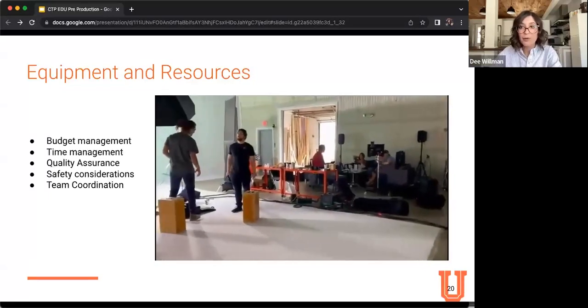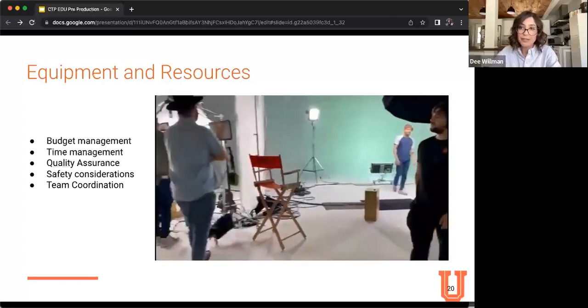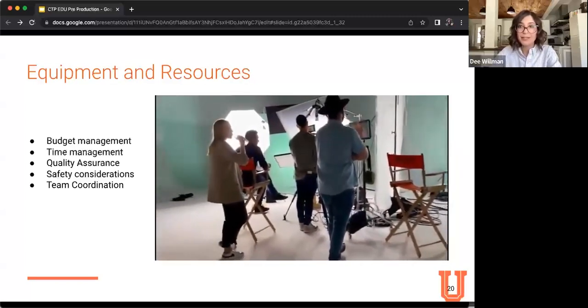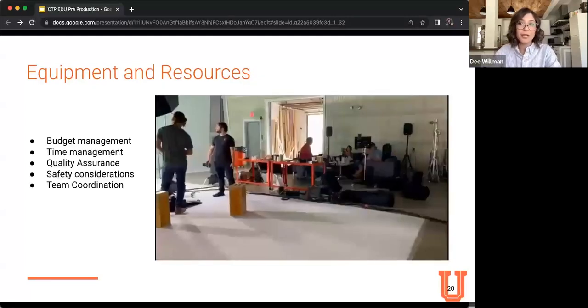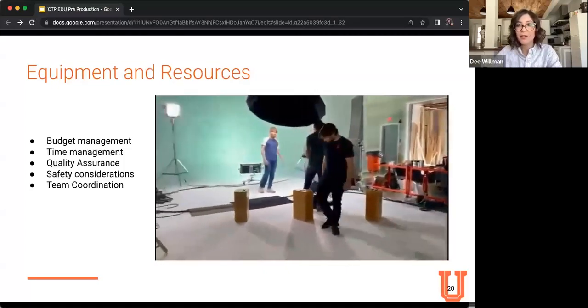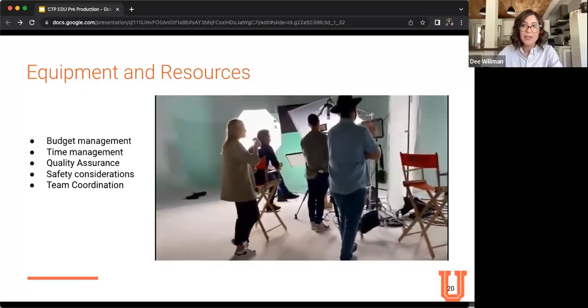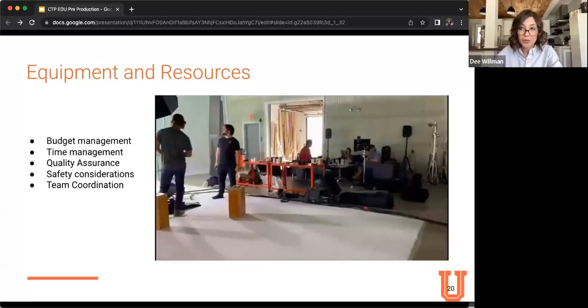Different projects may require specific types of equipment, such as a drone, or sound equipment if there is dialogue, or bringing lighting gear that can replicate a lightning storm, or specialized props like a car for a driving PSA. It plays a significant role in ensuring the safety of your cast and crew as well.